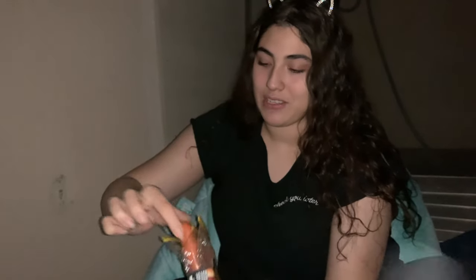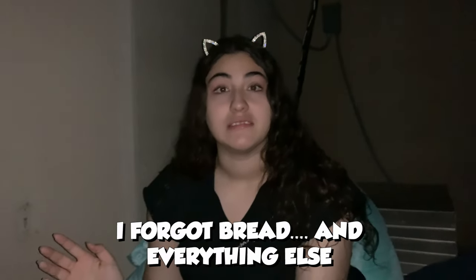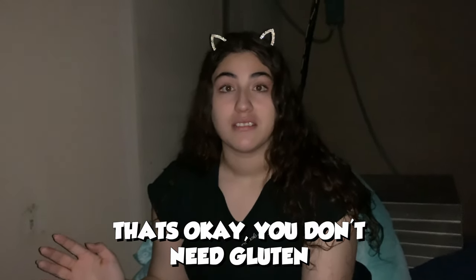You never know. Okay. Now we just put our dogs on this pan, and we'll be all set to go. Hey, I am so hungry. I forgot bread. And everything else. Well, that's okay because you don't need gluten.